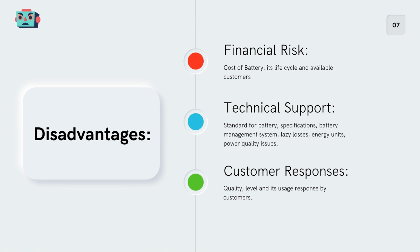There are disadvantages also. The battery swapping stations require a very huge amount of cost investment, and that is why there is a financial risk, because of its life cycle and what kind of customers are available, that means how customers will react. It may happen that the customer may ask for a 25% charged battery.